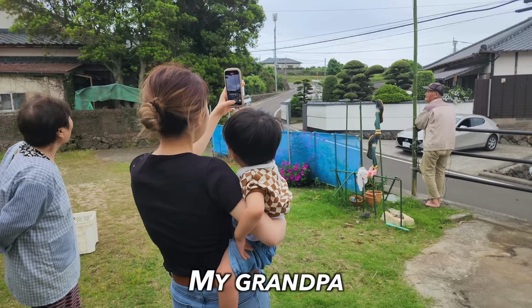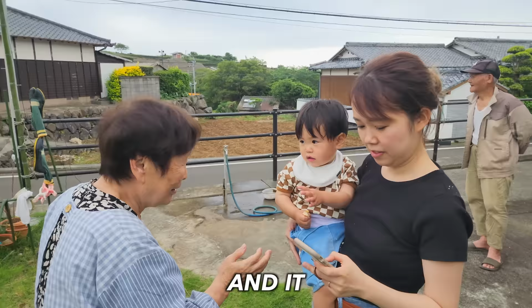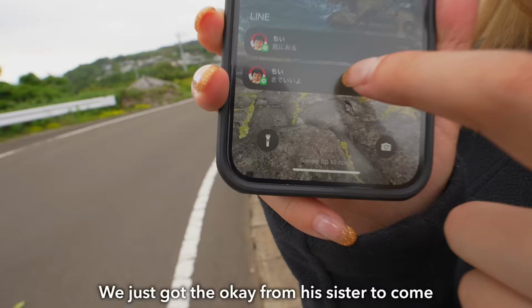My grandpa being my grandpa, he already has something prepared to lighten Ryoto's mood. And it worked like magic. And that's when... We just got the okay from his sister to come. Let's go. They're in the front yard.